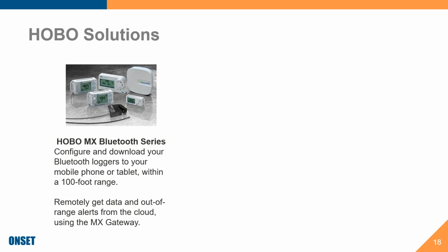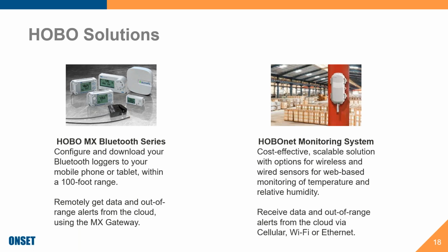And with that, if you are having issues with the range there, or you need to go much further, you may want to take a look at our other system here, which is the HOBOnet monitoring system. This system uses 900 megahertz technology. It has the ability to go up to 2,000 feet line of sight. Even though I just say temperature and humidity monitoring, I actually didn't change this slide. I am going to get into all the environmental and agricultural sensors that we have available for this too. And then there's a station where all this connects back to, and the data gets out either cellular, Wi-Fi, or Ethernet.